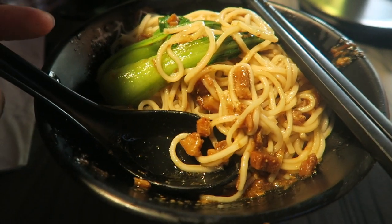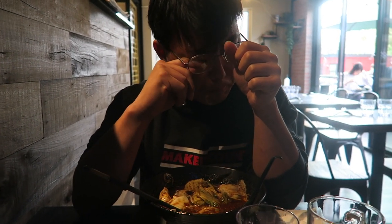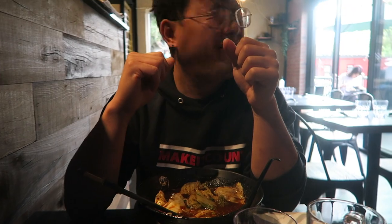So yummy. Already mixed mine. Here's my dry noodle with the minced pork. It's so good. I also added some of the broth from over here to here. Wow. Best thing I've tasted today. Yeah, so far in Seattle. And we're not saying that because we're buzzed. It actually tastes really, really good.